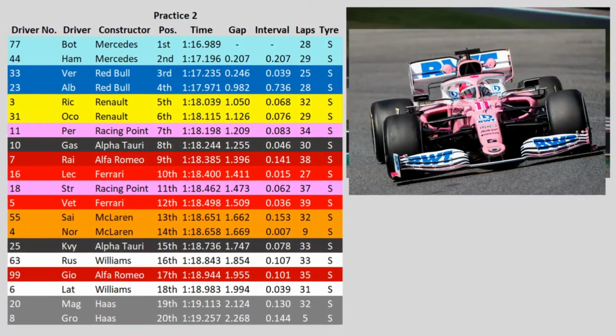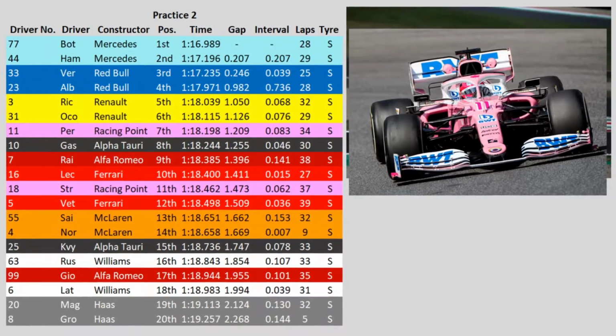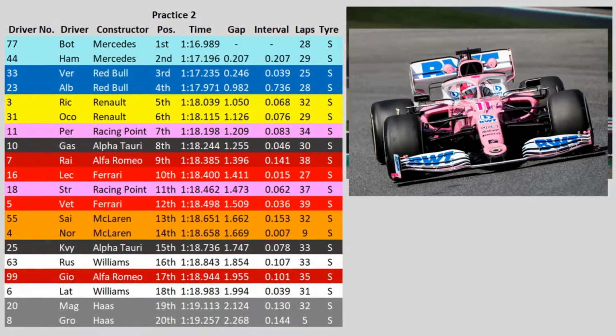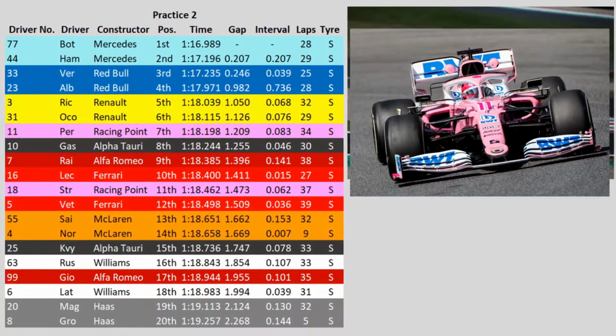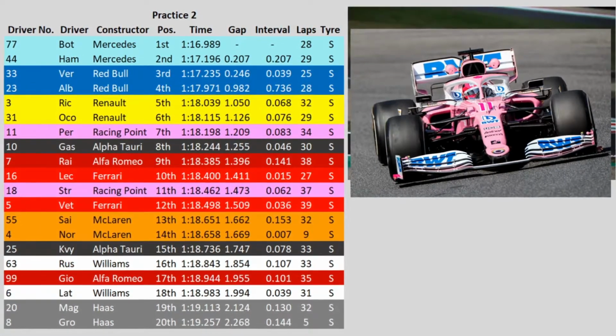But Racing Point have definitely come back in a quick way, 7th and 11th. I still feel they want to be up with the Red Bulls or definitely in front of the Renaults. But 7th and 11th, that's a massive, massive improvement from where they were in Practice 1.